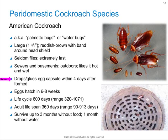And then they actually will attach their egg cases to surfaces before they hatch, and the eggs hatch within 6 to 8 weeks, a much longer life cycle than the German cockroach, and the adults can live about a year or so. And they can go a relatively long period of time without food and without water. So pretty hardy bugs, and we consider them to be oftentimes a nuisance, but because of their size, people obviously don't want to have these around, especially in a food service facility. And here you can see them emerging from drains. So they can come from the sewer system and up through the drains of the facility in certain situations.